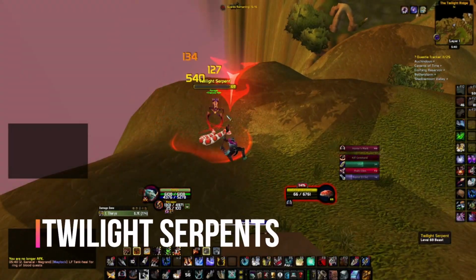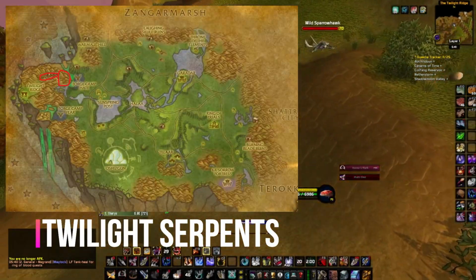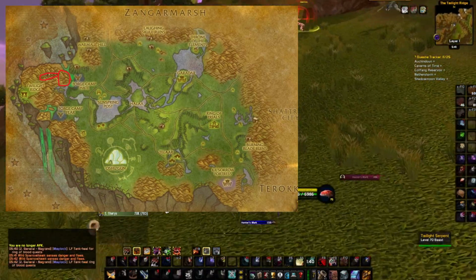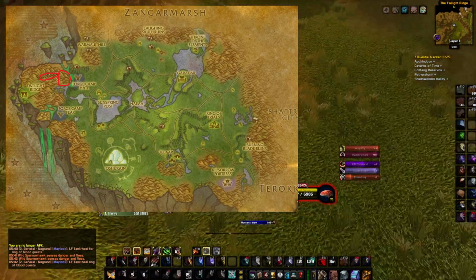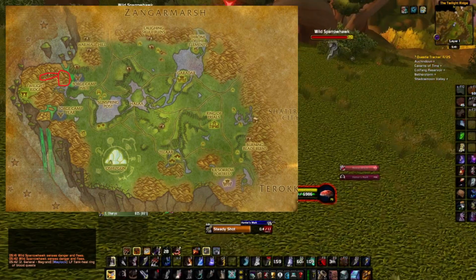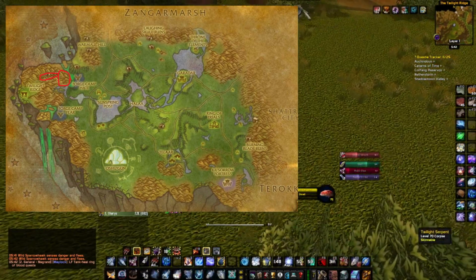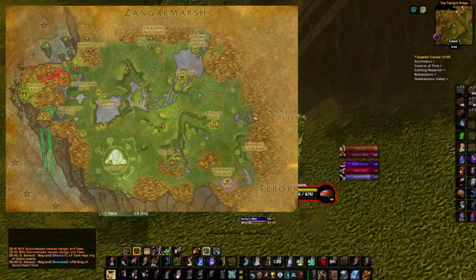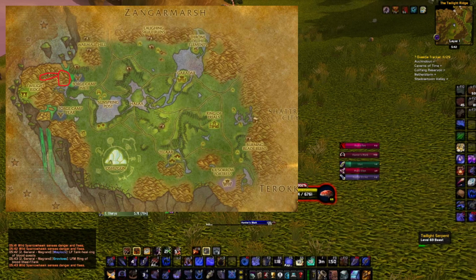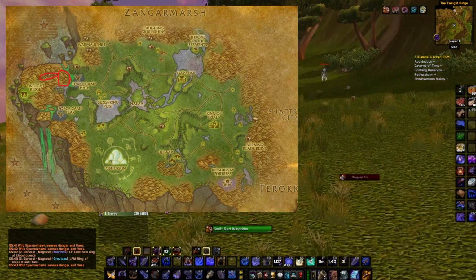Number 2. Twilight Serpents on the Twilight Ridge in the Grand. We are looking for cobra scales that still go for around 14 to 15 gold on my realm. There are also birds that spawn with the serpents, but you can simply ignore them because they won't attack you at all. We start our route at the northern edge of the ridge by the cave and clear all the serpents going south. After that, you should eat and drink and fly back to the starting point.